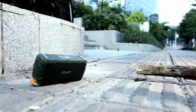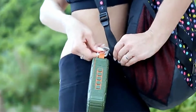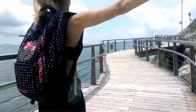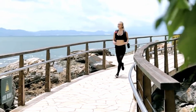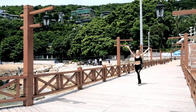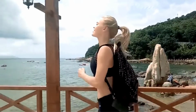Its 5W speakers stream sound with full-range output which enables a powerful and bass-rich music. The built-in mic of this speaker helps you to pick up a call conveniently. It can last up to 10 hours of playtime, depending also on your music volume. The dual high-performance drivers and passive subwoofer will let you enjoy a full and high-definition sound.